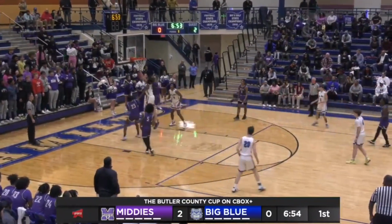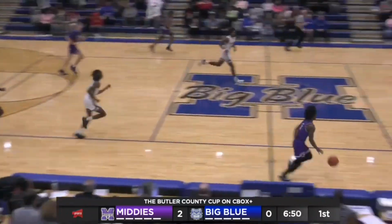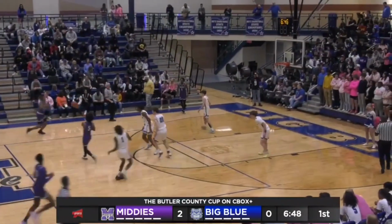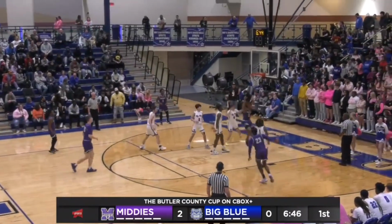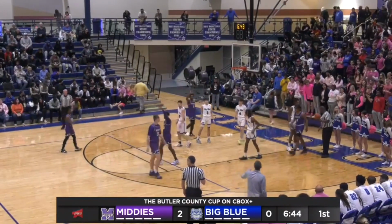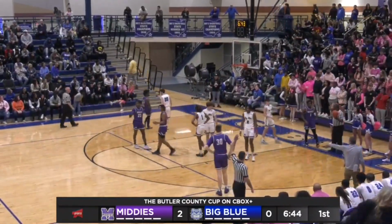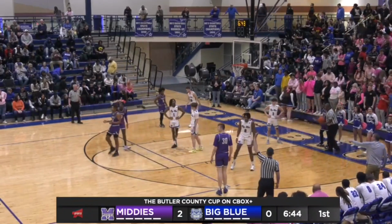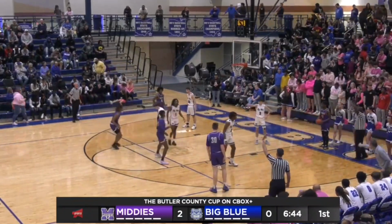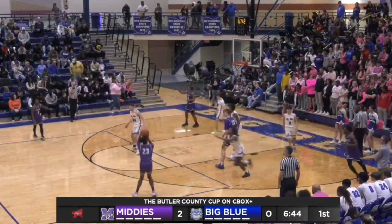Trouble in the paint. The big guy Holden, no good, and it's loose, and it belongs to Middletown. Quickly up front to Jamison. Top of the key, swings it back. Landers penetrates, loses it out of bounds, and it's tapped away from him down low, and he'll stay up front with 6:43 to go. Middletown on offense, shooting just about 43% from the floor.